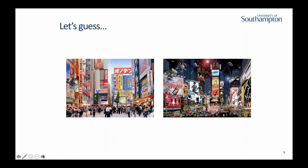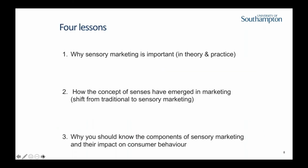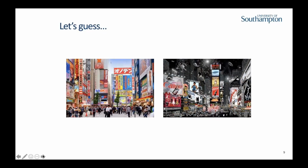Okay, perfect. So we will have three learning outcomes today, actually, not four. We will look at why sensory marketing is important in theory and practice, and how the concept of senses has emerged and developed in the marketing discipline. We will try to understand why traditional marketing communications are not working properly, and why we need sensory marketing. And lastly, we will try to understand why we should know the components of sensory marketing and their impact on consumer behavior.